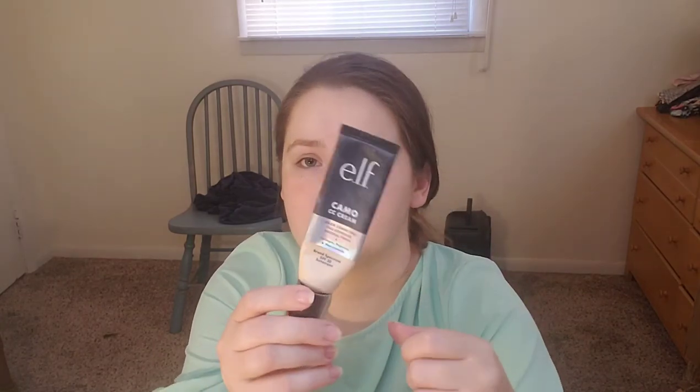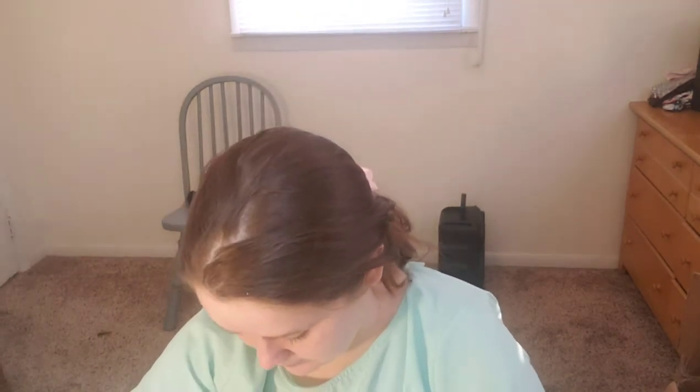And actually, another one I really enjoy is this Camo CC Cream in the Fair 120 Neutral. I'm going to put that on my hand for reference, too.